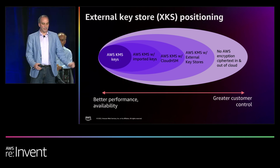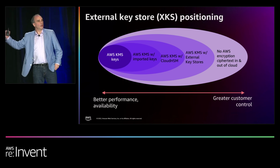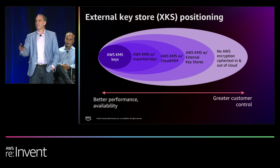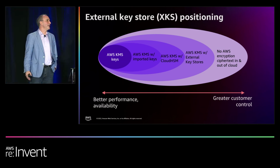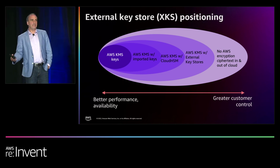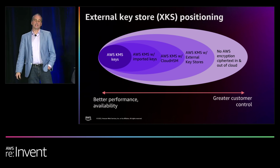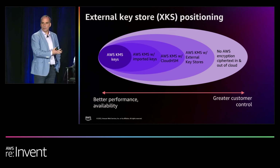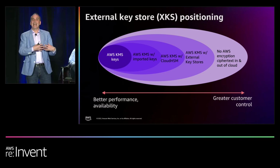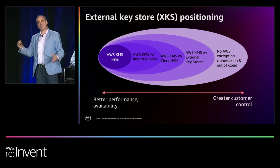That's the left-hand side. As we move through, some customers want more control. And that's really why we're here today, is because different customers have different risk profiles and different compliance mandates and different interpretations of the same mandates. So some customers will read that different levels of control are suitable to meet those compliance mandates. And so we've got some customers using an imported key methodology where they create the key, they own the key, they give us the key as a lease. Some of our customers lease us keys in a very short-term manner. I would encourage you to think about that pattern.